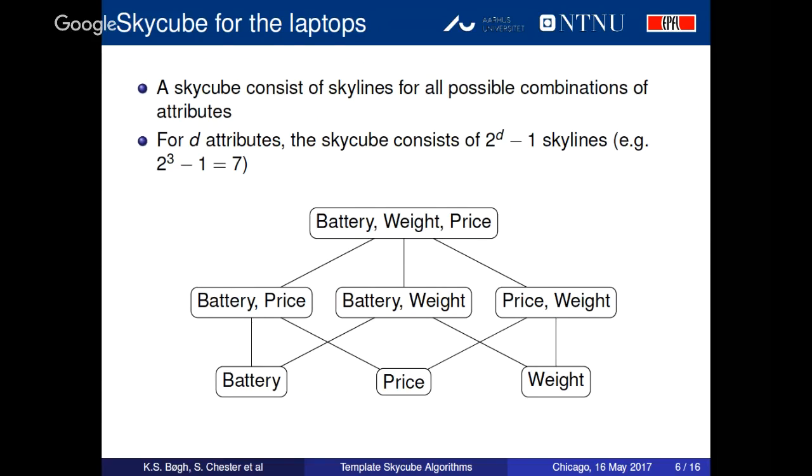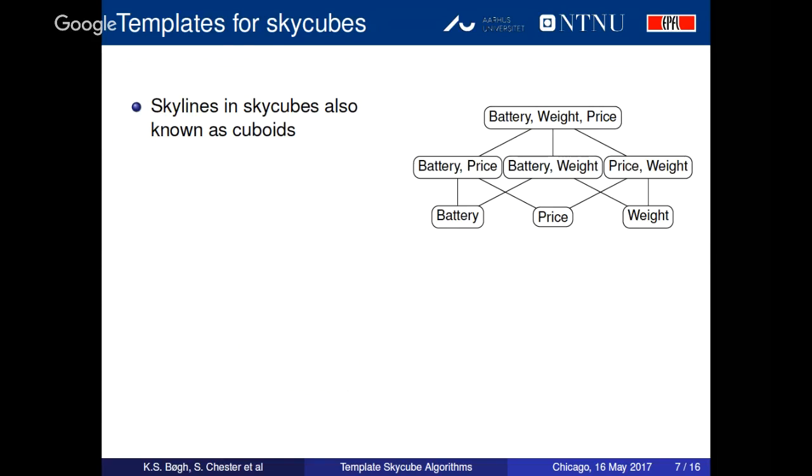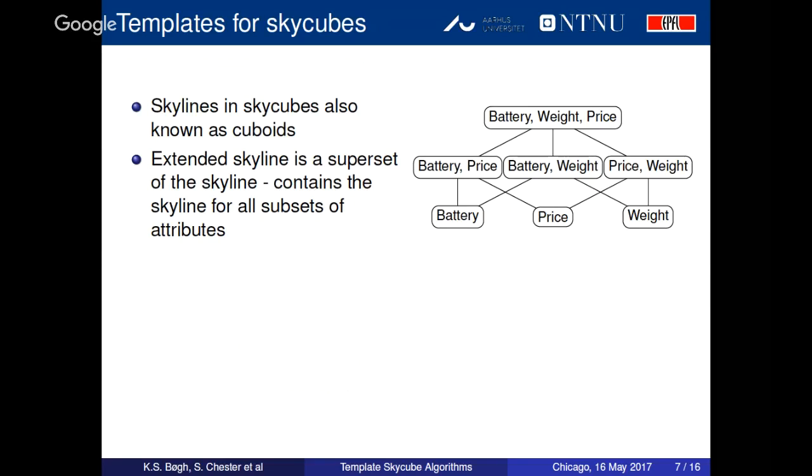So how would we go about doing that? Well, before we get there, I want to give you a bit of terminology just so we're all on the same page. The first is that as SkyCubes are derived from the concept of data cubes, a skyline in a SkyCube is also called a cuboid. And there is an inherent property of the problem of skylines that we can actually compute a superset of the skyline called the extended skyline, which has the property that it will contain all skylines for subsets of attributes. So if we compute the extended skyline for the first entry here, that can be used as a reduced input for a child cuboid because that's a subset of attributes, okay? And so we're going to be using this extensively.